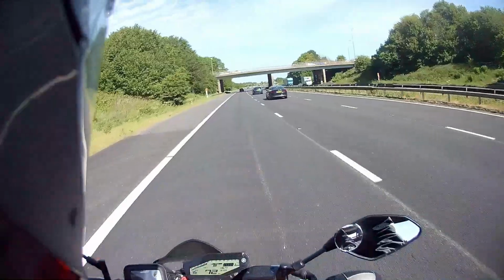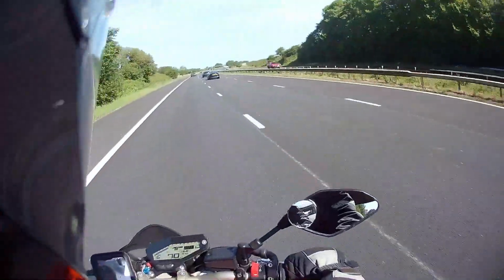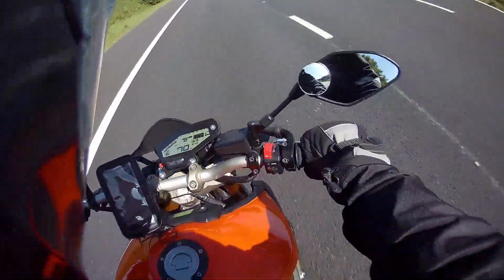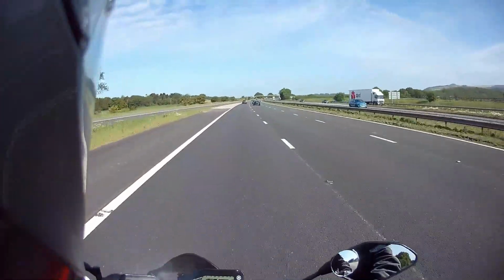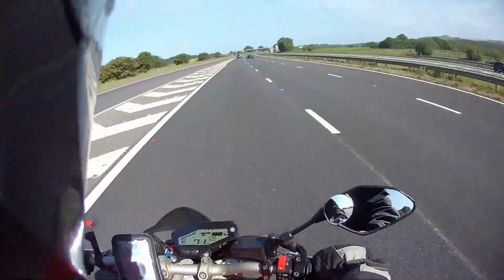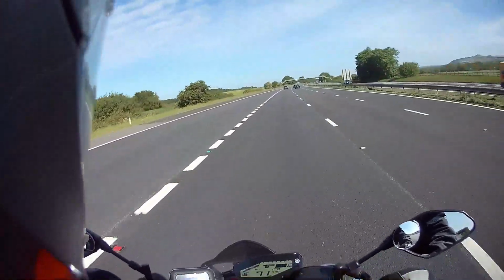I get somewhere between 90 and 130 on this, depending how I ride it. I'm usually quite sensible. The speedo reads over on this a little bit. It's about 5 to 6 miles an hour over.